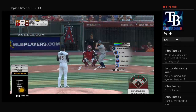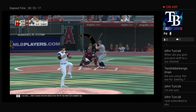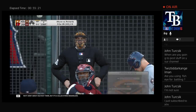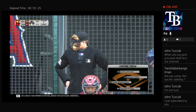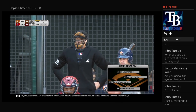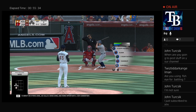Batting third, second baseman, here's Jose Altuve. First chance for him here in the top of the first with nobody on. Went about halfway there, but it's a called strike regardless. Time for a look at our umpires in this one. Behind the plate is Earl Hendricks. Yeah, Earl doesn't get a lot of complaints from players or coaches about his strike zone. He calls a good zone, and more importantly, he's consistent.